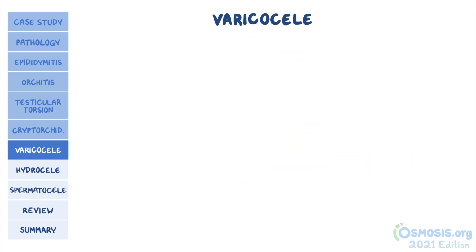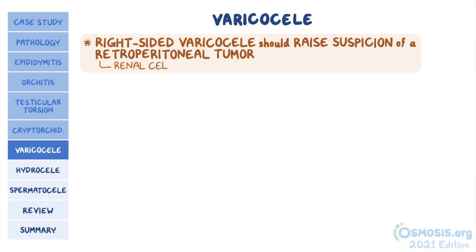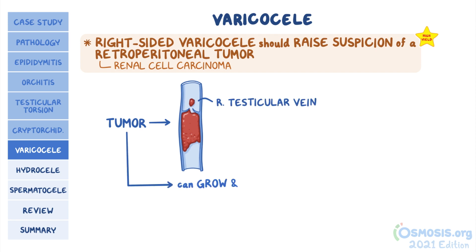What's extremely important to keep in mind is that right-sided varicocele should raise the suspicion of a retroperitoneal tumor, such as a renal cell carcinoma. That's because the tumor can promote the formation of thrombi that may obstruct the right testicular vein, or it can grow and invade the inferior vena cava, ultimately blocking the drainage of this side and leading to varicocele.